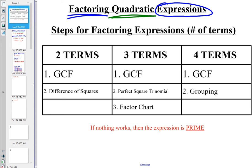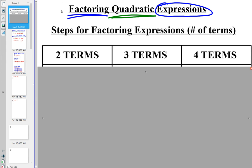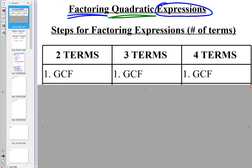So that's important. When we have an expression where the biggest exponent is a 2, what we want to look at next is the number of terms, because that's going to tell us how we're allowed to factor. The first thing we always look for first is if the terms have a greatest common factor.